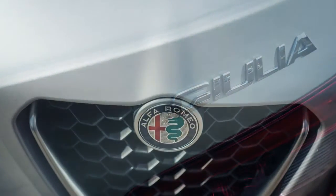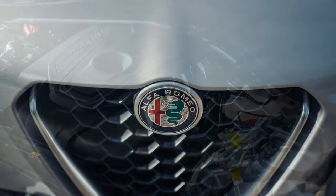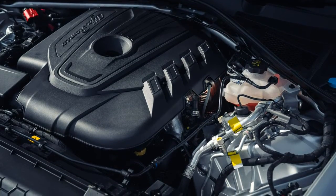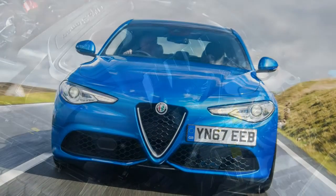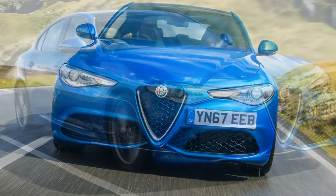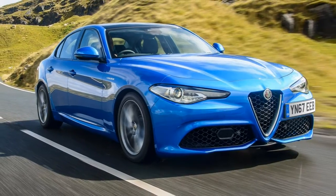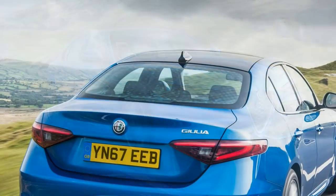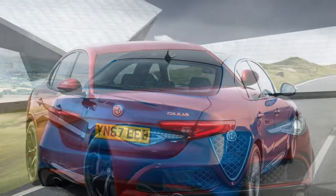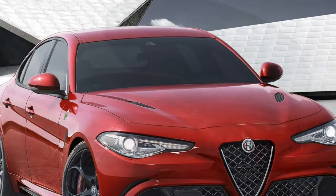Alfa Romeo Giulia Quadrifoglio. By far the fastest version of the Giulia is the awkwardly named Quadrifoglio model, Italian for cloverleaf. This is powered by a Ferrari-derived twin-turbocharged V6 petrol engine developing 510 horsepower and 600 Nm of torque at 6,500 revolutions per minute and 2,500 revolutions per minute. That's enough for a 0 to 62 miles per hour dash in 3.9 seconds and an unlimited top speed of 191 miles per hour, roundly beating all of its rivals.